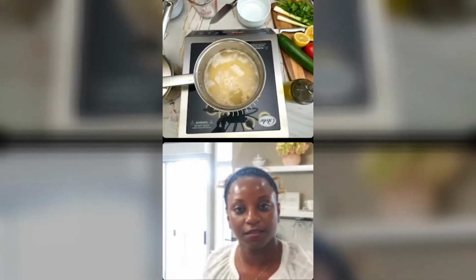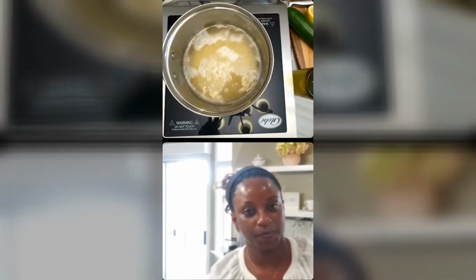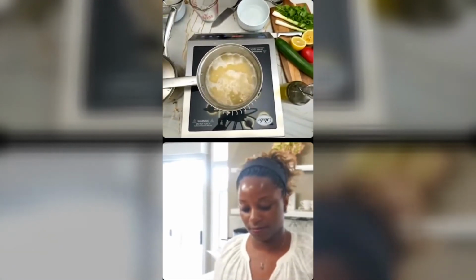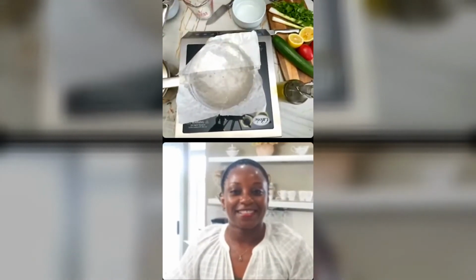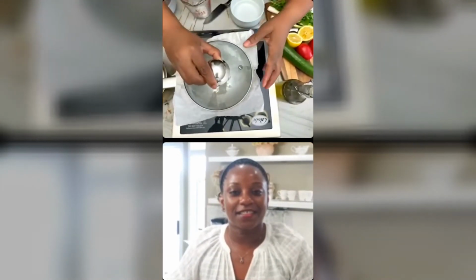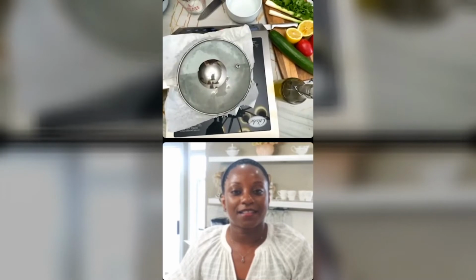Once it's starting to boil, what I love to do is I take parchment paper. In Jamaica, we might have used foil, but because of health reasons, I prefer to go with parchment paper. If you've ever baked and you put that foil paper and it touches the food and you leave it in the oven for too long, when you take that foil paper off, there's pieces of foil on top of your food.